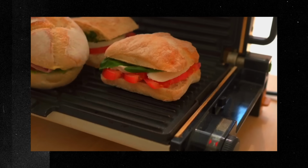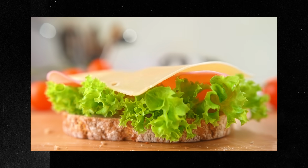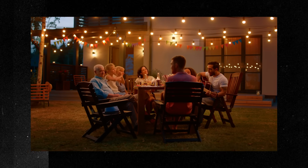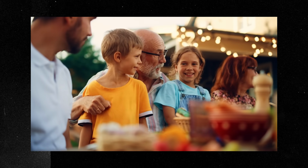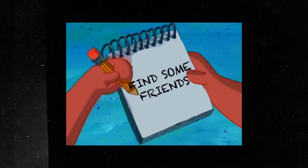So if someone brought a panini press, someone brought some bread, someone brought the meat, someone brought the cheese, someone brought some arugula, and we had quite the time, and it didn't cost any of us that much because everyone pitched in to make one wonderful meal. So find some friends. Write that down, write that down! Moving on, we've got Justine.